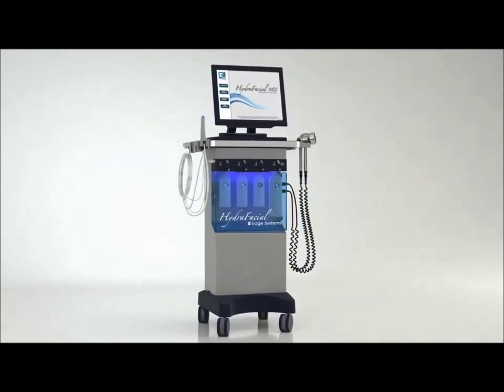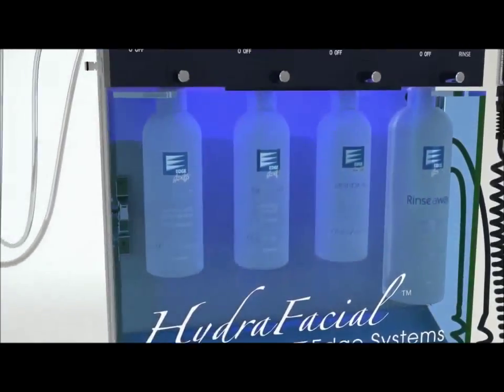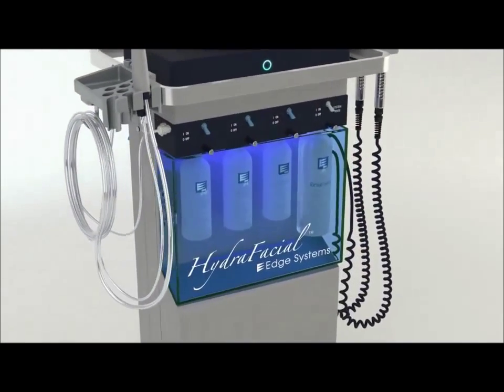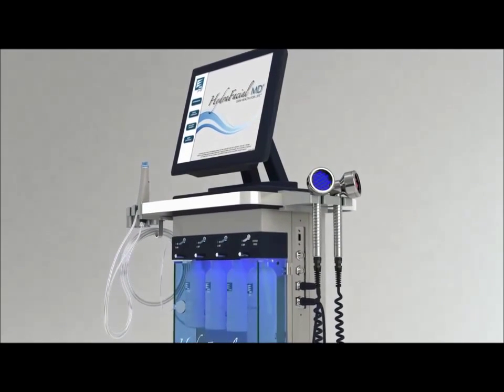Using the most advanced non-ablative, non-laser skin rejuvenation system on the market today, the Hydrafacial MD with Vortex technology thoroughly cares for your client's skin to provide effective, long-lasting results with no downtime or discomfort.